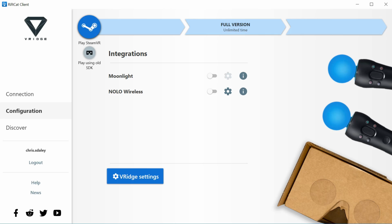Normally this button up here will start up Steam VR for you, but let's take a look at some of the configuration before we do that. You'll see that this now supports Moonlight. This is an NVIDIA specific setting and it'll use their incredible streaming protocol to get the image to your phone. The video latency in this mode is supposed to be absolutely top notch. I've never really had a chance to try it out for myself, but if you do, I'm dying to hear how that works out for you.